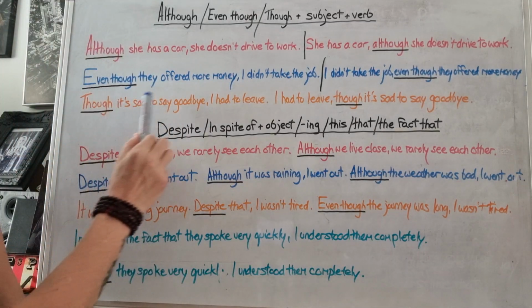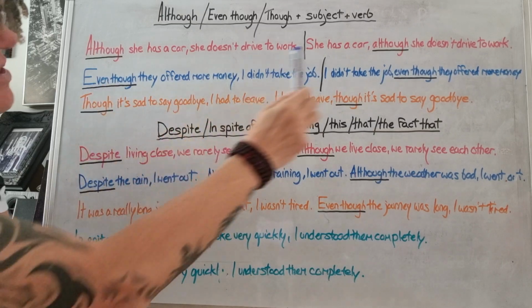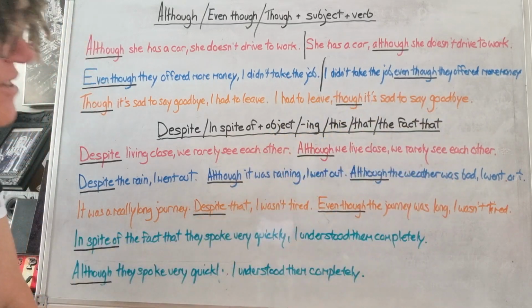So, though it's sad to say goodbye, I had to leave. Two clauses: at the beginning of the first clause or at the beginning of the second clause. I had to leave, though it's sad to say goodbye.